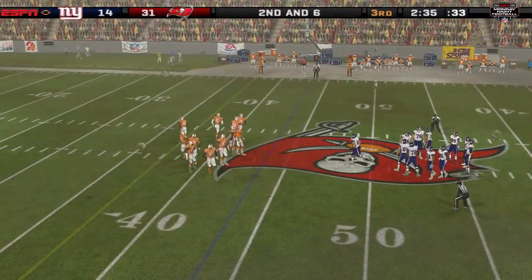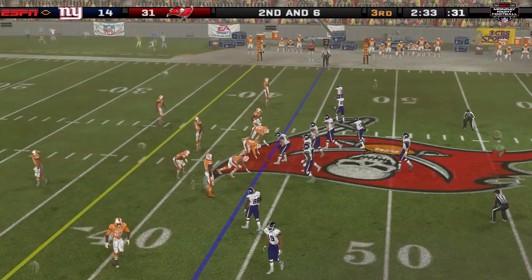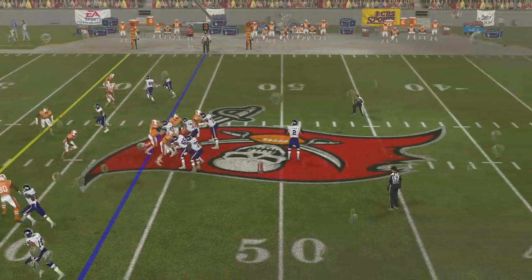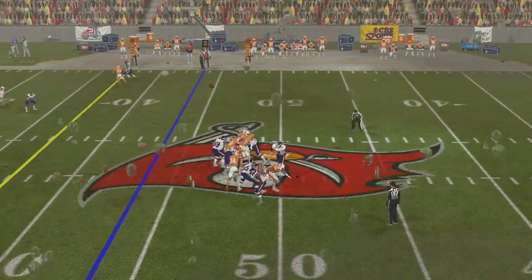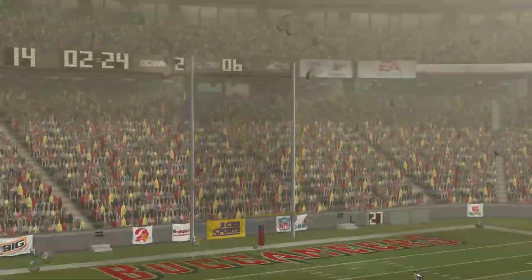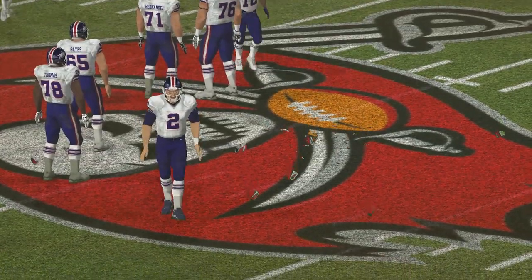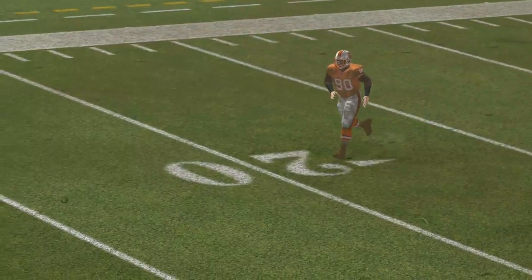Ball on the 44-yard line. The rush is on. Going long to the left. And he drops the pass. It's the old adage, speed kills. He sort of dropped the ball.